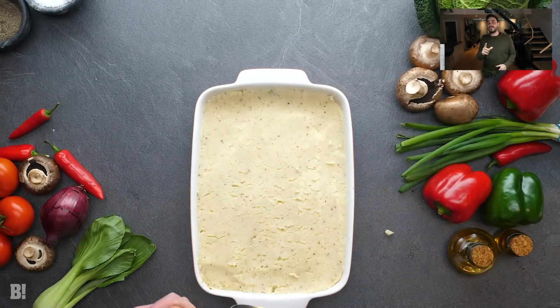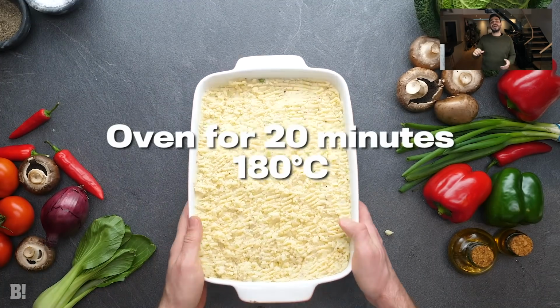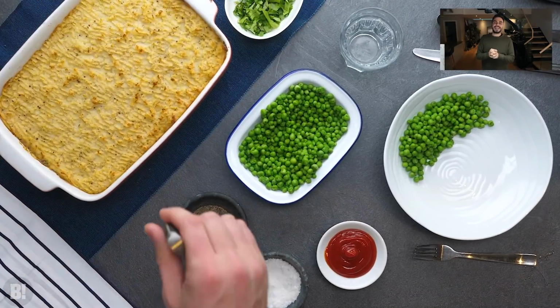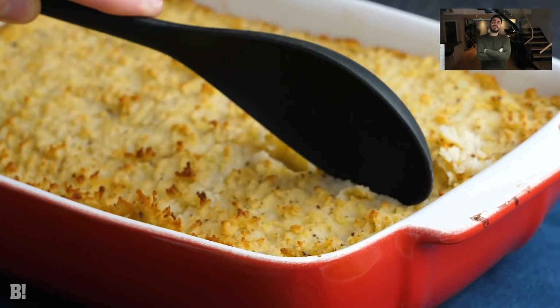A little hack you can use here if you want to is to use a fork to just score these little lines across the top. And that is gonna help to crisp up the top of that mashed potato when it is in the oven. That is an incredibly beautiful dish we put together there. It smells wonderful in here.